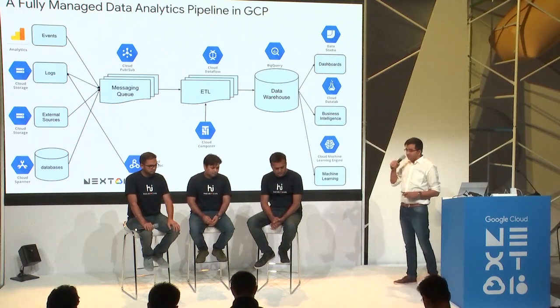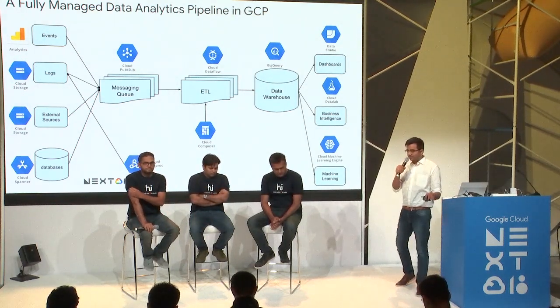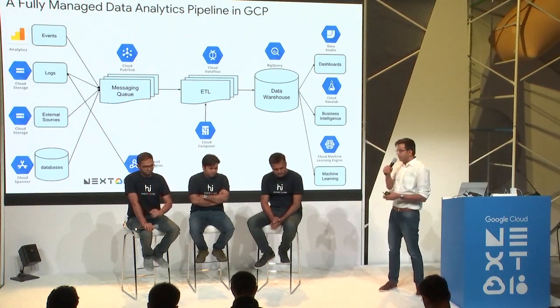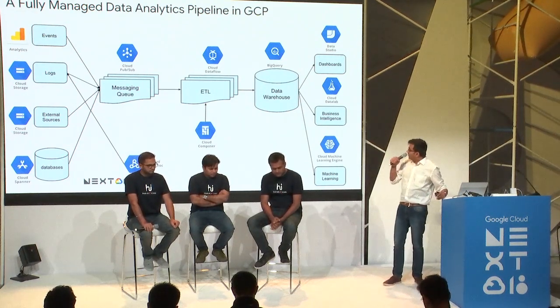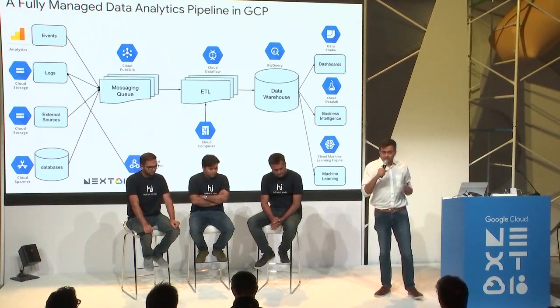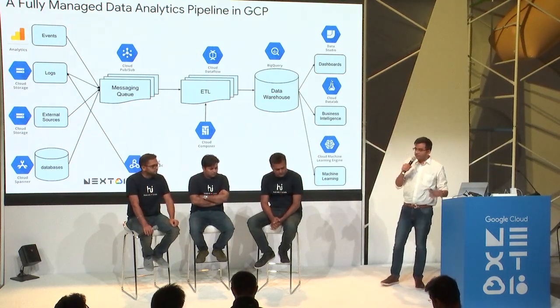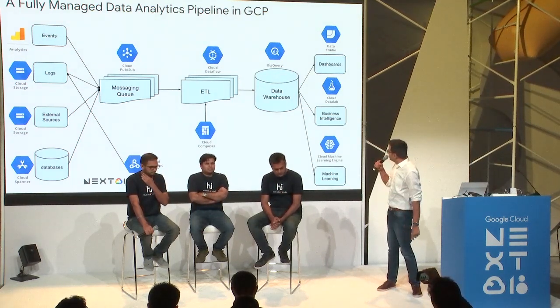Then for managing dashboards, we have our Data Studio, which can directly connect to BigQuery, and then it can help you build your internal dashboards, which you can expose to your teams. For business intelligence, we have a managed Jupyter Notebooks environment. We have Cloud Datalab. We also have Kaggle, wherein, if you want to try out third-party data and build some interesting insights on that, you can use that.